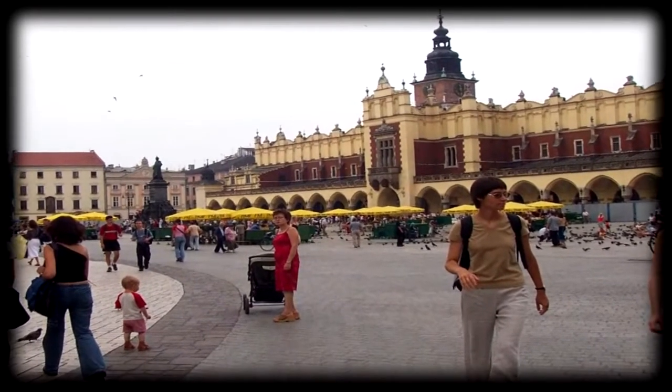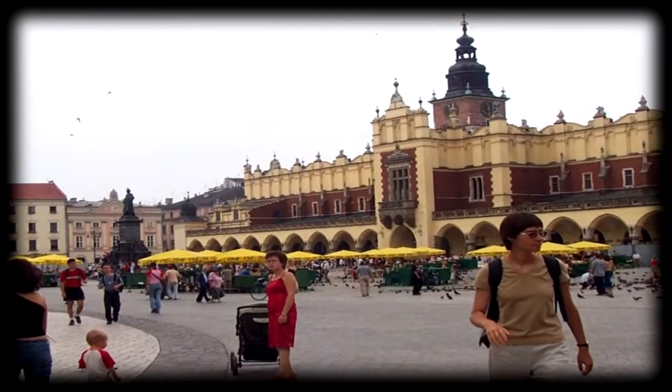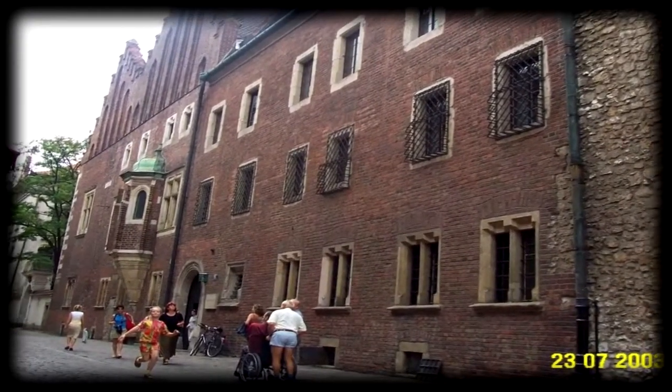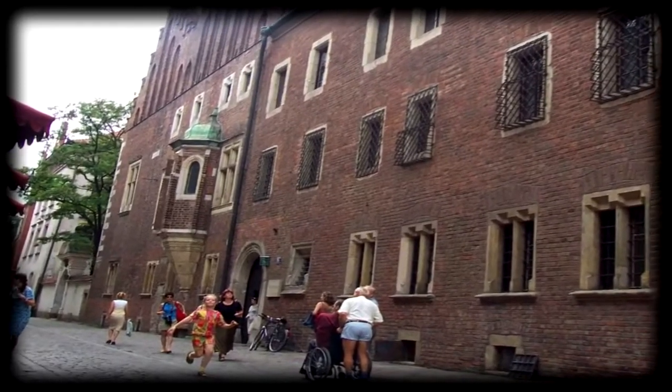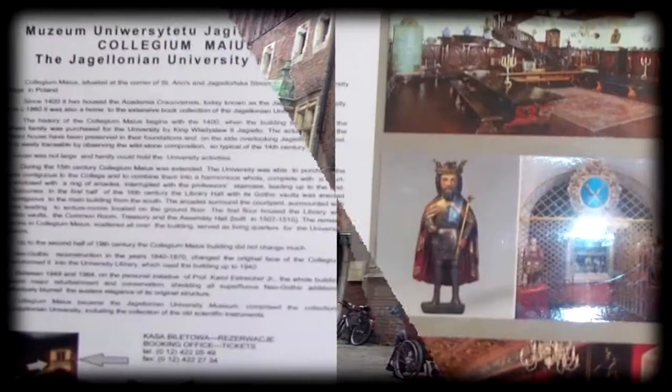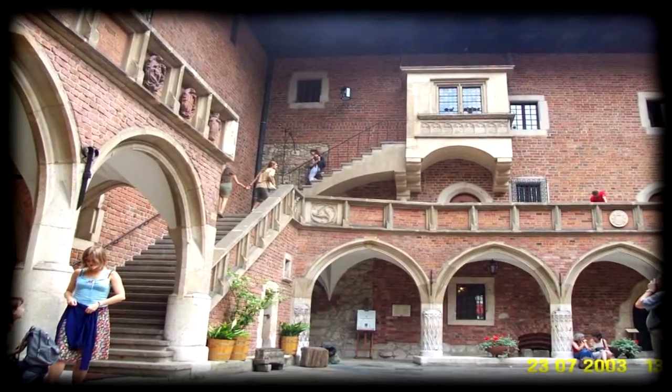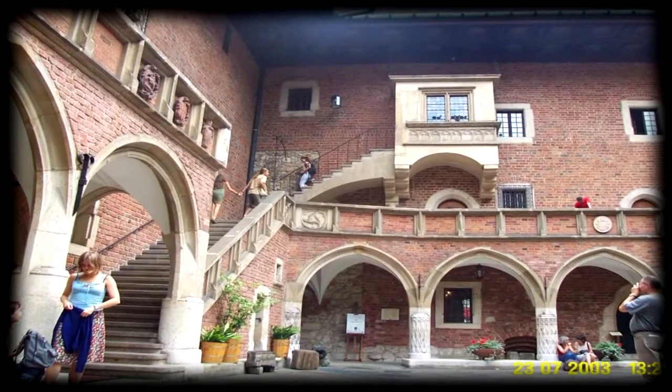Here's what the central square looks like from ground view. The buildings are very old. My friend Zygmunt, Richard and myself set out to explore around the central square. We go to the university. This building has a university museum.